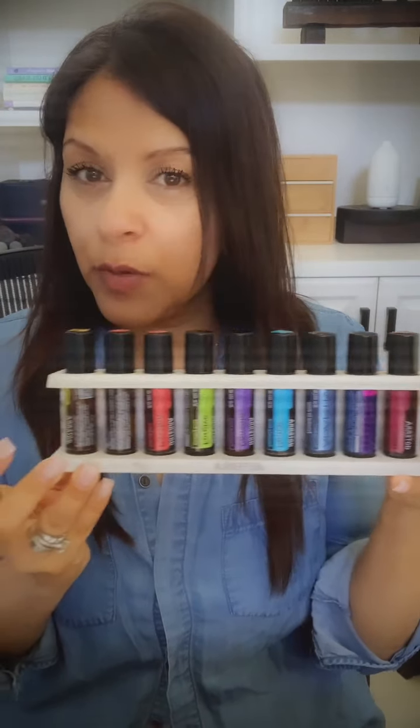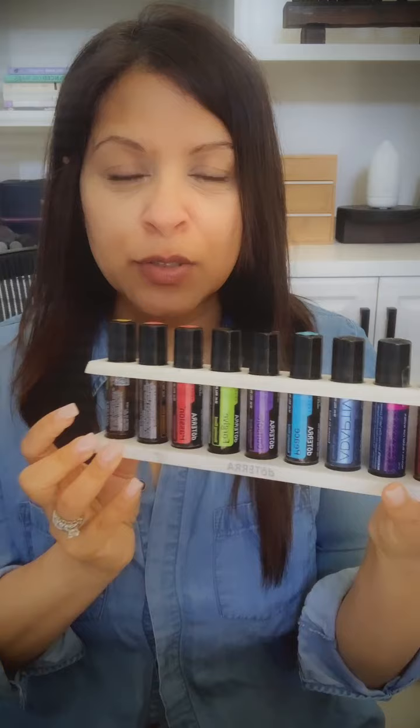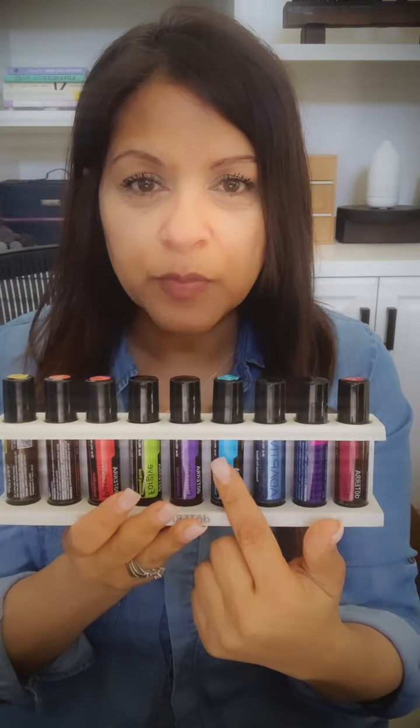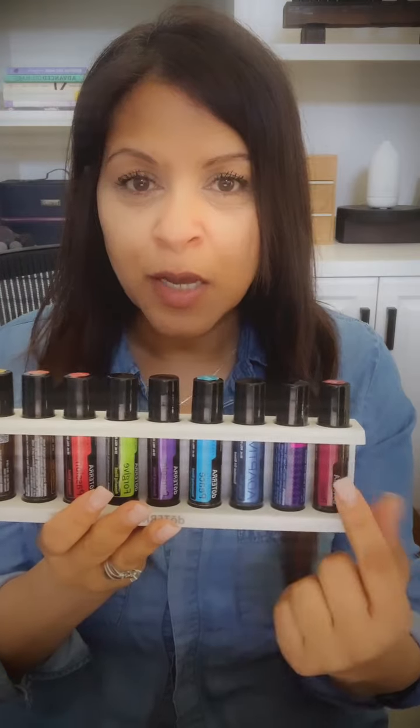And today I posted the doTERRA emotional aromatherapy line, and I just wanted to get on and talk a little bit about why we're using these oils and how we use them. I love my rollerball stand. This is a marble stand that I use with a lot of my emotional aromatherapy, plus a couple of others that keep me just really high vibing. That's how I like to think of it.